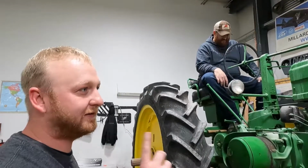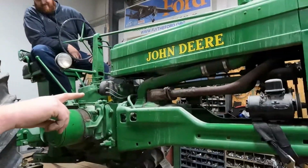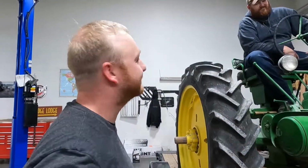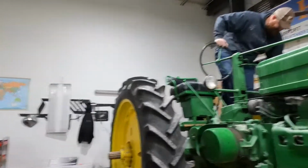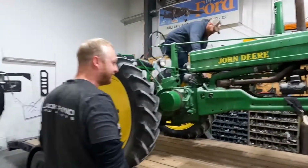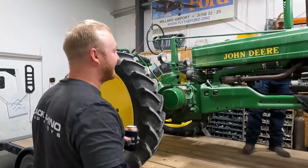Something cool about these old tractors and even some old trucks is the air filter uses an oil bath to purify the air. Filter large bugs out. Yeah, basically. Well, she's free. Next time we'll be doing wheelies in this thing. I'm gonna try and do a wheelie today.